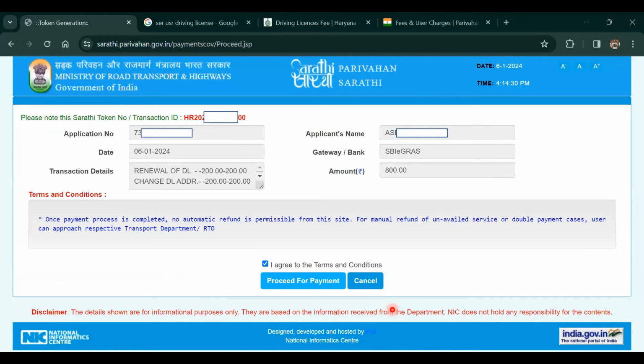Click on this pay now button, and then again it is showing you all of that information: date, transaction details, and amount. And then there is this transaction number, transaction ID, that is what you can save here, just in case you're not able to complete your payment and it gets interrupted. That is what you can choose here. Now what this says is that once your payment is complete, there's no refund possible from this website. In case your payment didn't go through or you had a duplicate payment, you have to visit the RTO with this transaction ID number. That is why this is important for you to note. But you can click on I agree and then proceed to payment here.